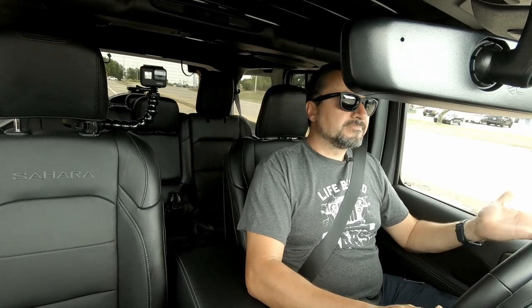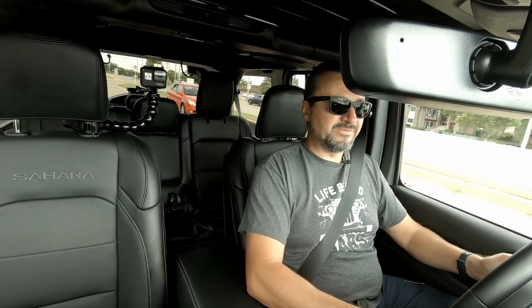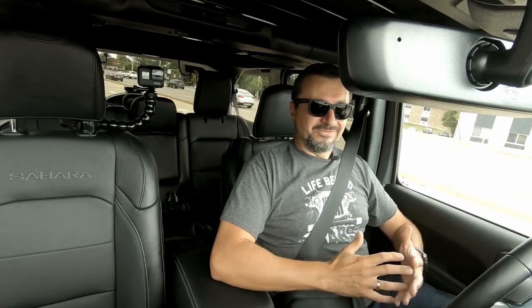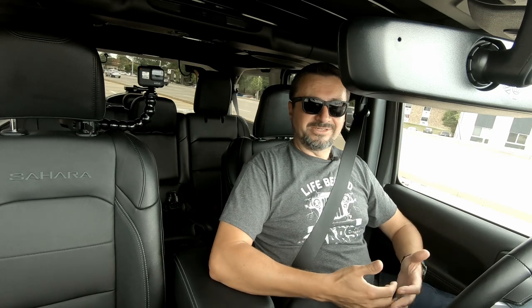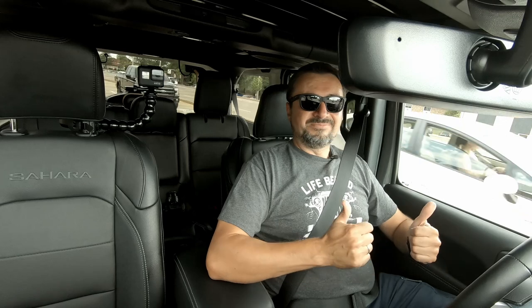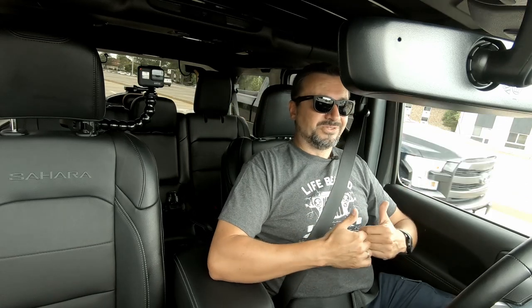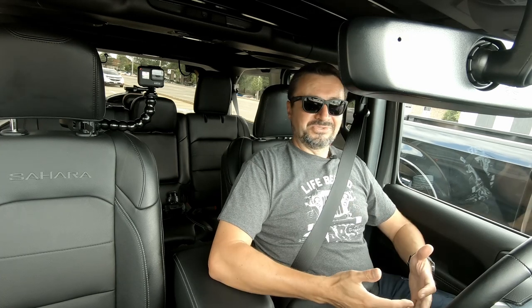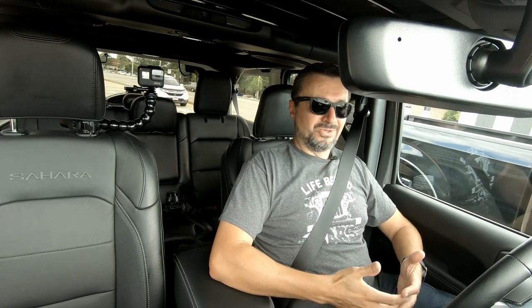Now, I probably would like to have a little bit bigger tires if I was buying one for myself. Maybe a little bit raised suspension. On and off the road, it can actually be a regular daily commuter. So, big thumbs up to Jeep for actually producing an off-road vehicle that can be used on the road, look cool, drive cool.